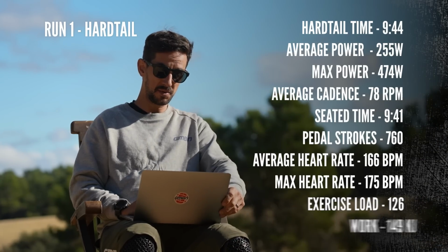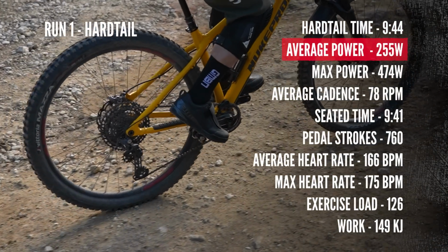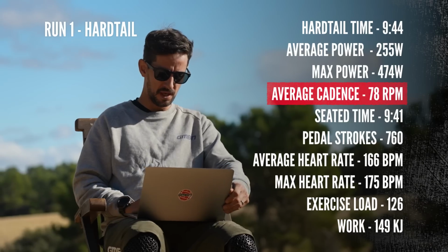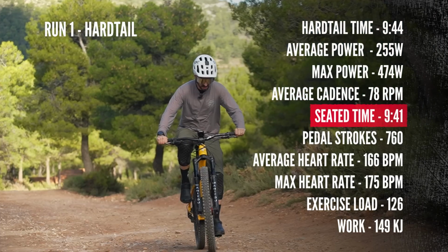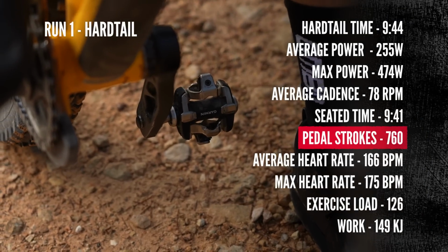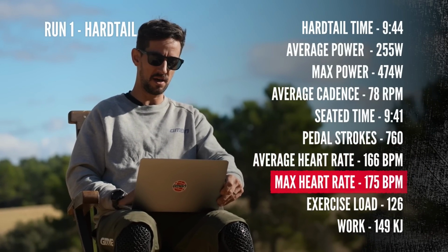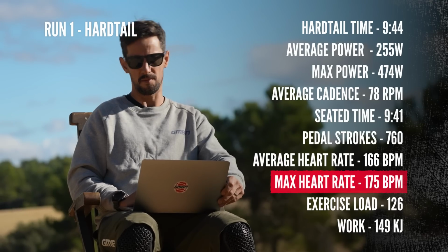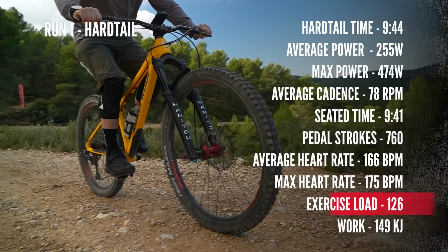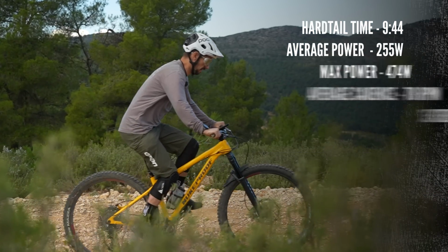Run 1, hardtail, it was 9 minutes 44, average power of 255 watts, max of 474, average cadence of 78 RPM, total seated time 9:41, 760 pedal strokes. You get so much data from those pedals, crazy. Don't need all of it, I don't think. Average heart rate of 166, max of 175. Not my max actually, a little bit way off, probably about 183. Exercise load of 126 and 149 kilojoules of work.